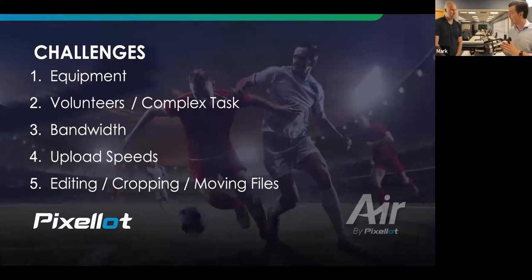Lots of volunteers might have a son or daughter playing, or they're emotionally attached to the team. Therefore, they want to watch the team walk up and down. And that's why video cameras have always been quite challenging.